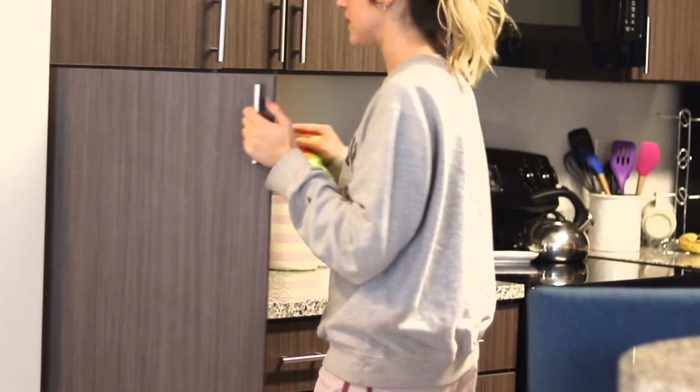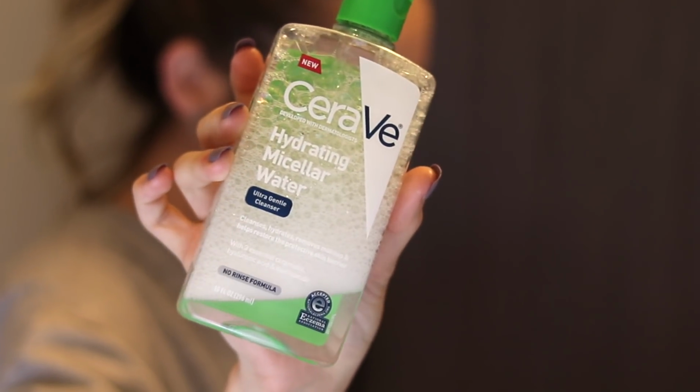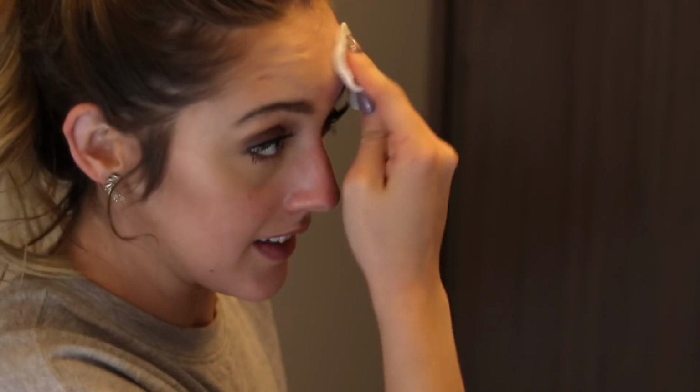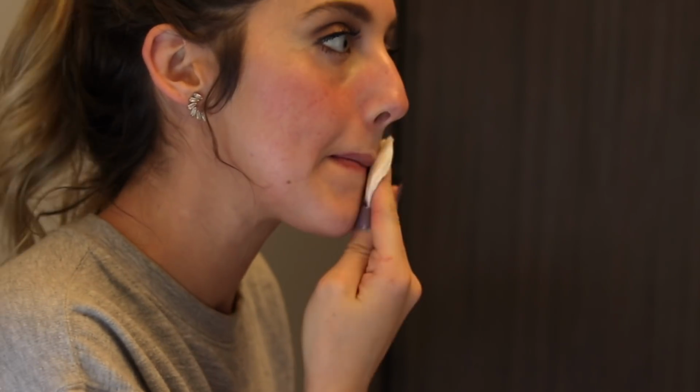Now, time to take off my makeup. So this, I've been using the CeraVe hydrating micellar water. Definitely 10 out of 10. Do not recommend. Get the Garnier ones because these ones, I don't know why, but they burn my face. Maybe it's just me, but I definitely will not be buying this again. Get the Garnier ones. I love them.